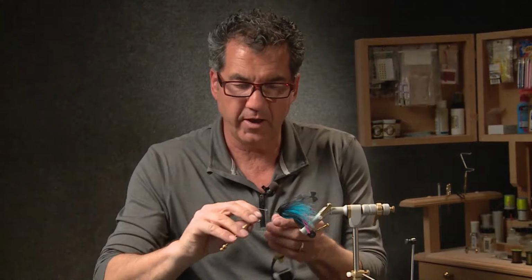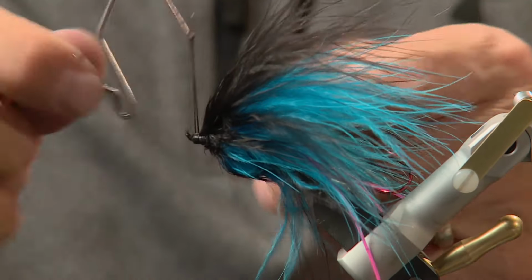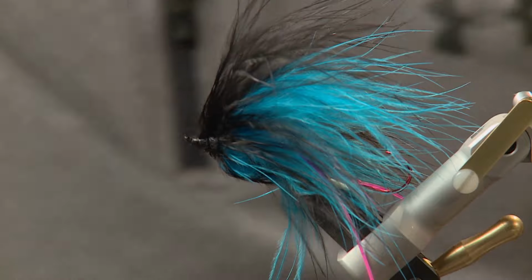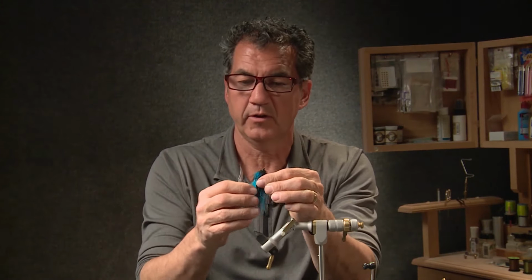So now to finish the fly off, I'm just gonna finish the front, take a few wraps, and you can hit it with head cement to finish it off. I never do, my flies don't last that long, but a good thing to do is finish off with some head cement. So now that I've whip finished the fly, I'm actually gonna cut off that front base hook.